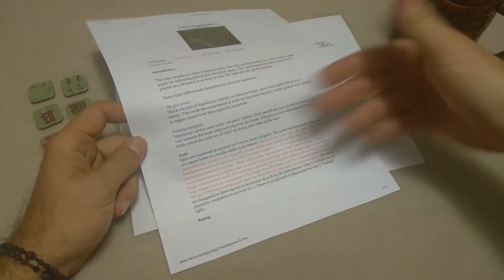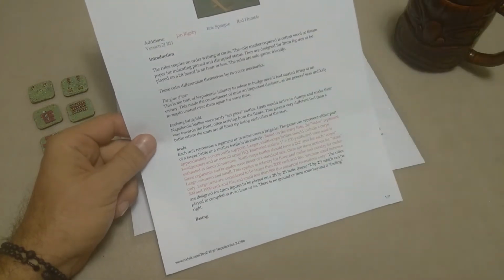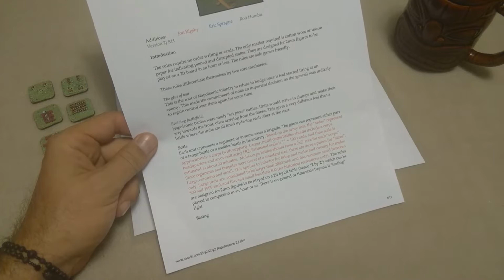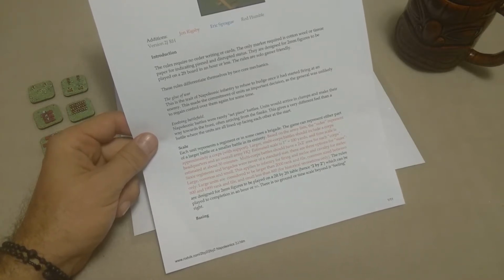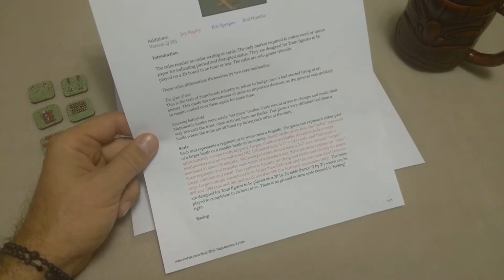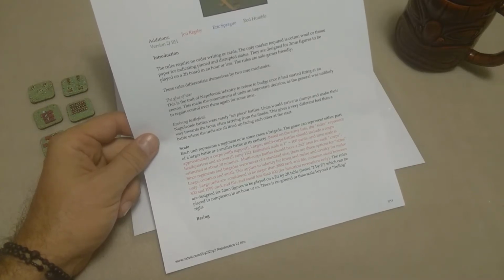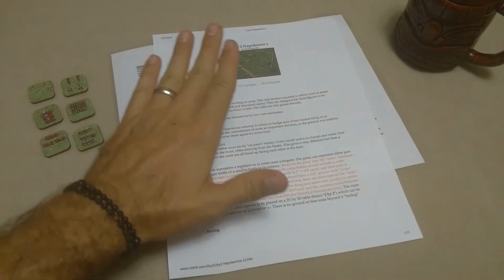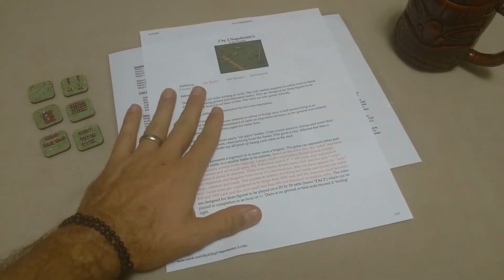The second distinguishing characteristic is the evolving battlefield. Napoleonic battles were rarely set-piece battles. Units would arrive in clumps and make their way towards the front, often arriving from the flanks. This gives a very different feel than a battle where the units are all lined up facing each other at the start. Which leads us into a brief description of the rules.